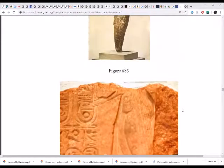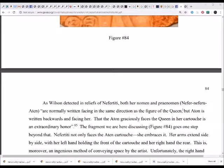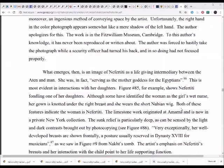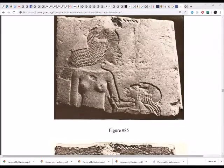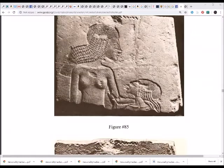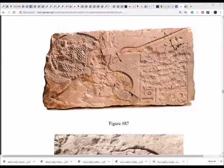This is where the author talks about the earth goddess and Nefertiti being perhaps some sort of subcult, which I don't think there's that much to support, but I could be wrong. There's a daughter. They had 6 daughters, if I recall. Yes, 6 daughters. Look here.